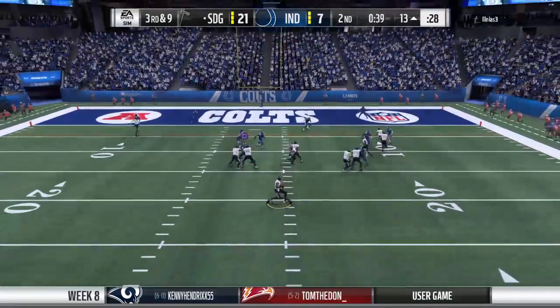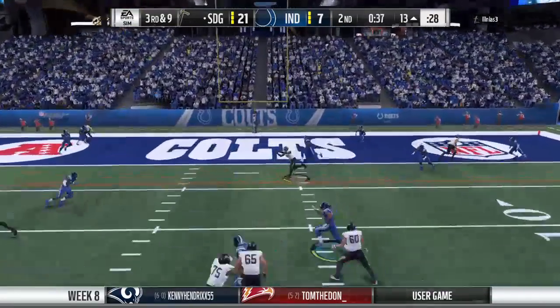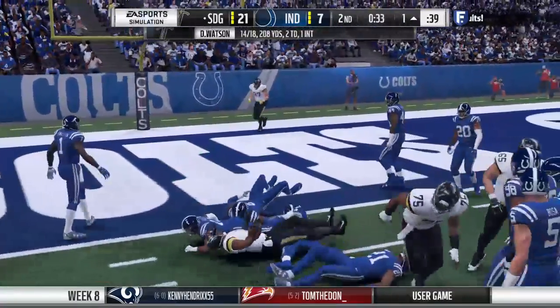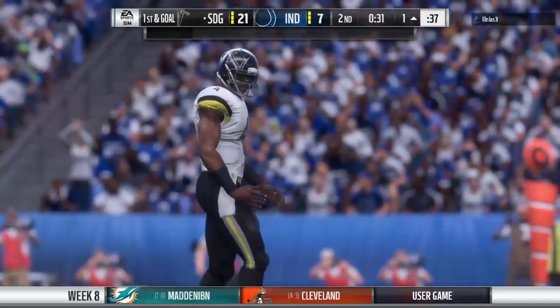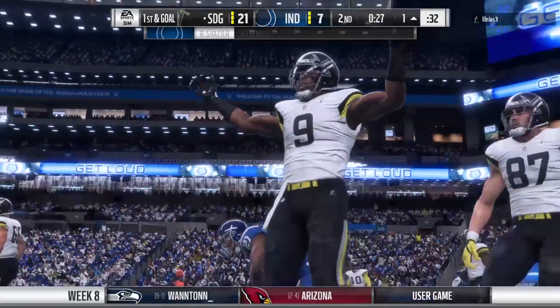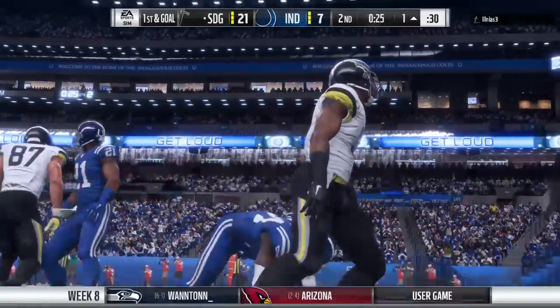How about the defense there, swarming to it and not allowing that to happen? Did not let him get downfield. And it's caught. He didn't get the touchdown, but he did get the first down as he's tackled at the 1. They're able to convert on third down, and that sets up a first and goal.